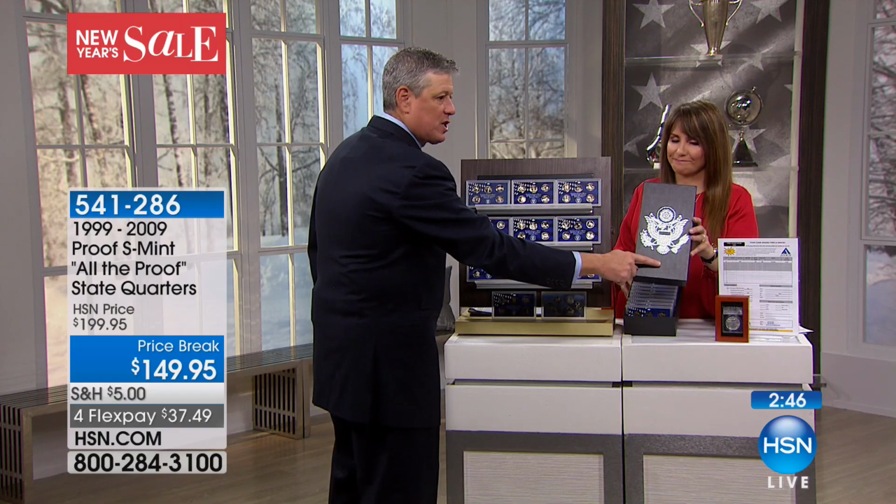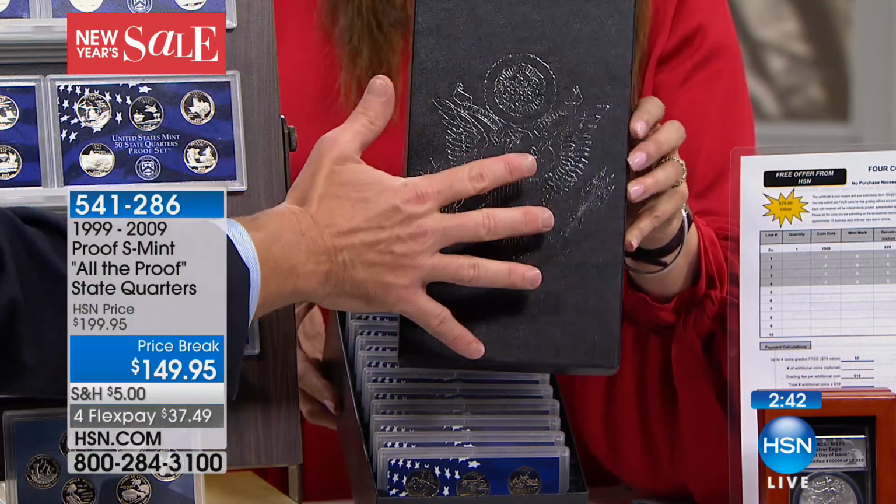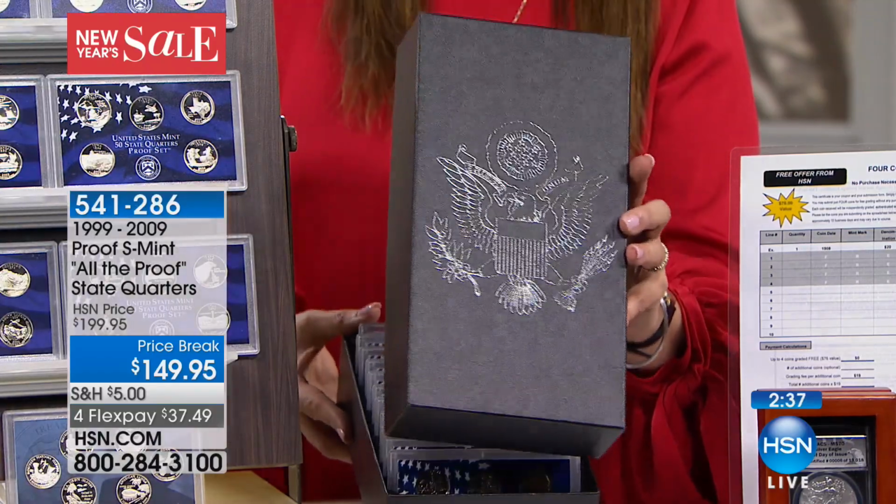The custom presentation box. Now this box, the government sells a similar box. I think it's $14.95 plus shipping and handling. We charge you nothing extra. It comes in the box as well. It's included.